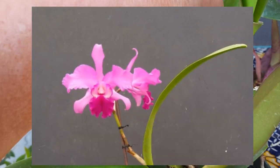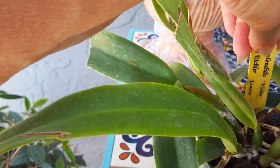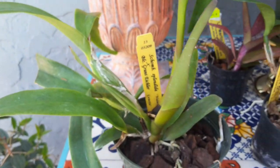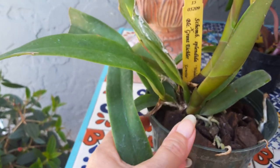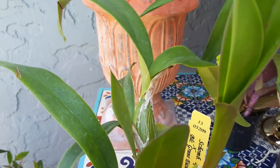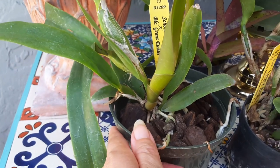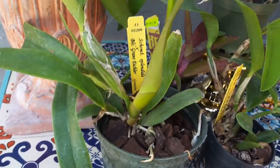And I don't want to lose the tag on this one temporarily. But she's got a nice new growth here. So, if she's a seedling, she's a good size one. And I hope it's not one I already have. All right. And the very last one, let me make room.